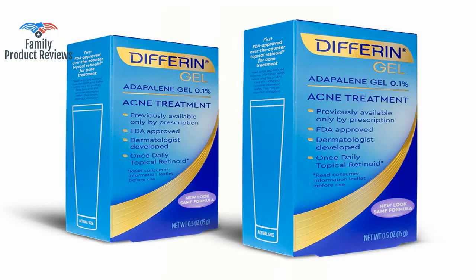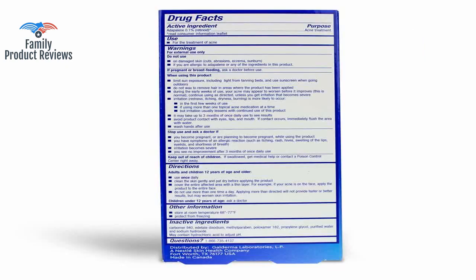This product takes 3 months to work, as the directions state. The first 2 months are very difficult to get through, but it is worth it by the end of the second month and the third month.